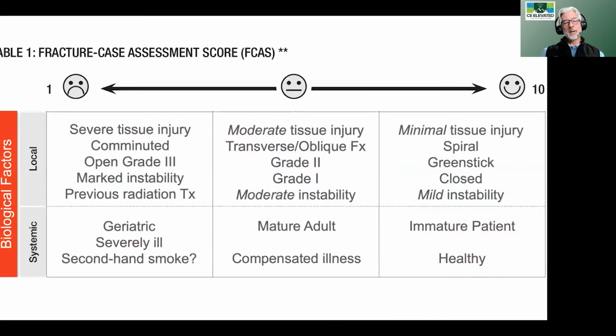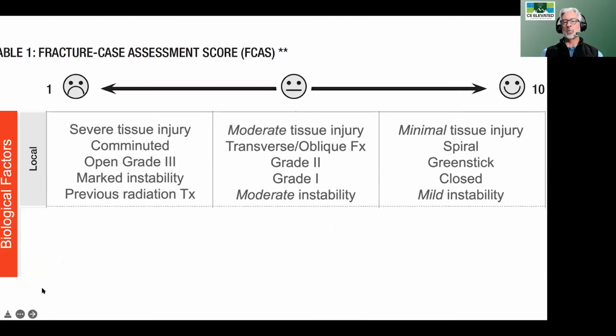And now let's move into the biologic factors. And so we know that we need to preserve the viability of the fracture zone. And so we ought to be thinking about some of the characteristics, not only of the fracture zone, but also the systemic health of the patient. So let's take those one at a time.